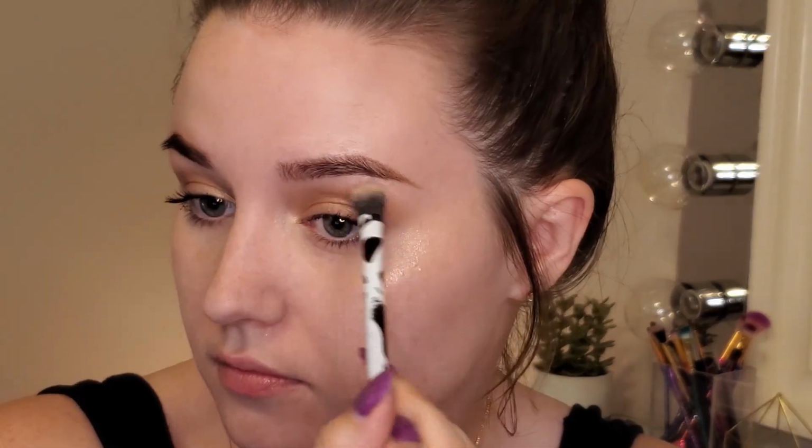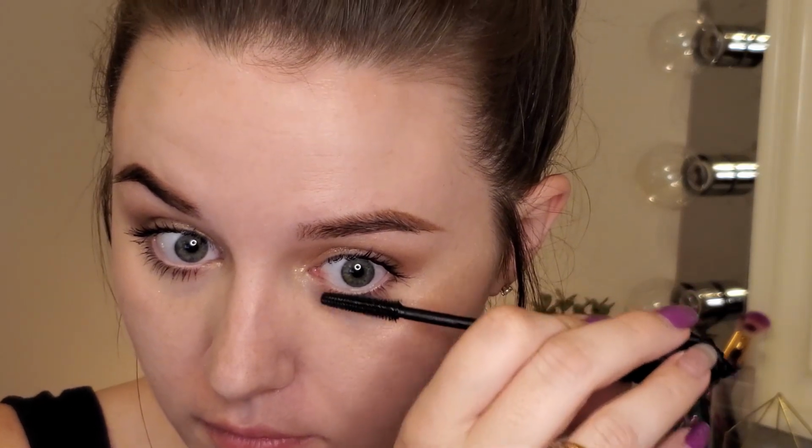And I'm gonna take a small Real Techniques brush and a little bit of highlighter and put it under my brow bone. And the inner corner of my eye. Now we can do our bottom lashes. And now a little setting spray. I'm gonna go in with the Urban Decay All Nighter Setting Spray.